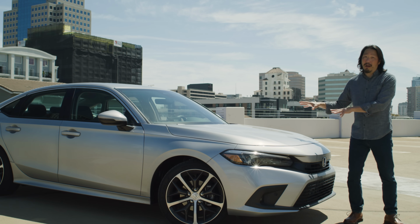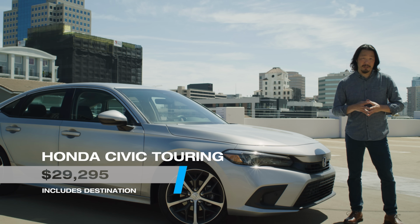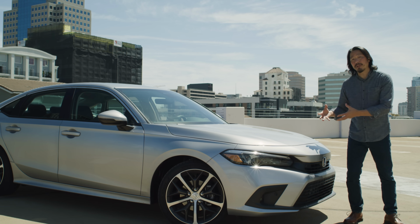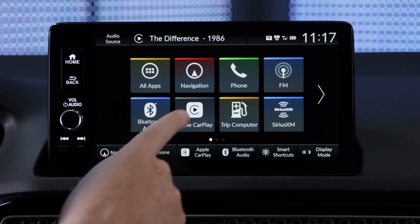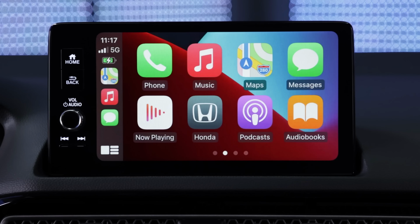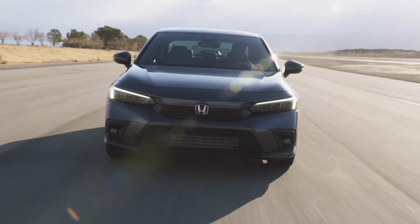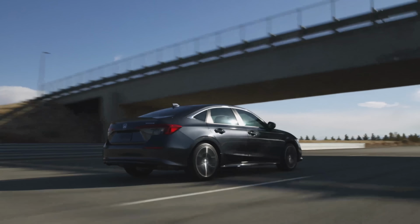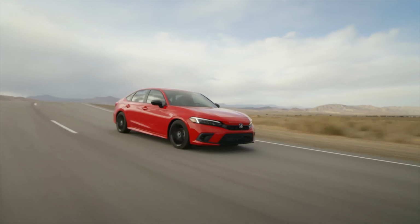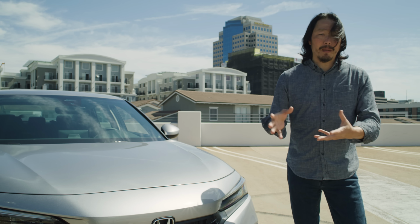What we have here, however, is the top of the line touring model that starts right around $29,000. It also gets the turbo engine, additional safety features, leather, and a Bose premium audio system. You also get wireless phone integration, which means you don't have to deal with USB cables. These sedans will be the first Civics in the new generation. The hatchback will return later in the year, and we should expect an SI and high-performance Type R to follow in the coming years.